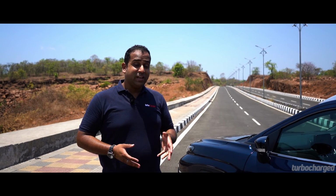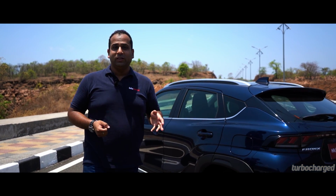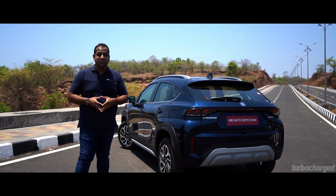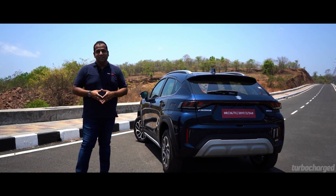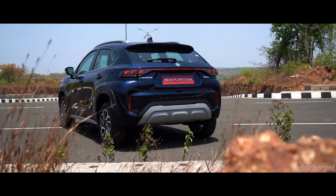Usually when talking about the design of a new car, we tend to start from the front, but I'm not doing that today. And that's because in the case of the Fronx, it's the rear end that commands more attention. And while prices are yet to be announced, with this kind of a design, especially the sloping roofline and this rear end, the Fronx might just be the best looking car below the 10 lakh rupee mark.